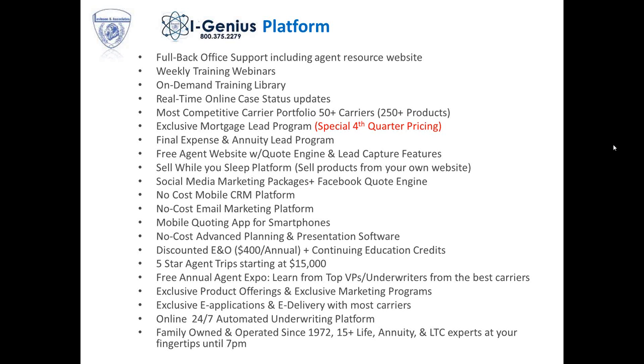Every agent these days should have an online presence, okay? We give free agent websites. We have a built-in quote engine and different lead capture systems, all at no charge for our agents. We even have products that you can park on your website, Facebook page, or social media, where you can drive traffic to these links, okay, or products.